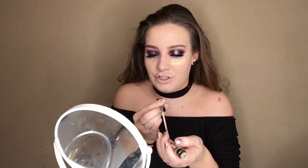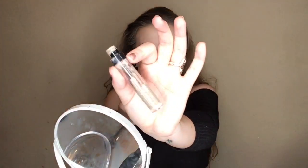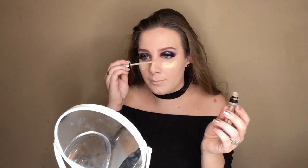So now we're going to go in with the Catrice Liquid Camouflage Concealer in the shade Light Beige. You guys can see I really love this concealer. I didn't really like it when I got it a couple months ago. And then I found it again the other day, and now I'm obsessed with it. I've been using it every day.